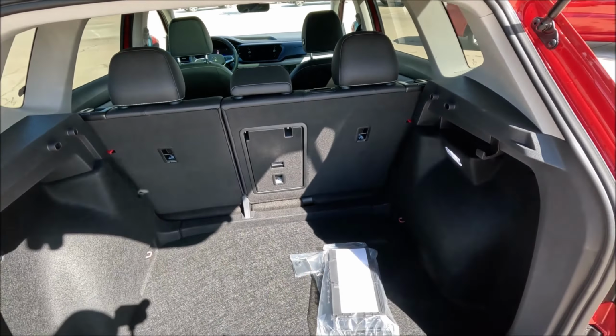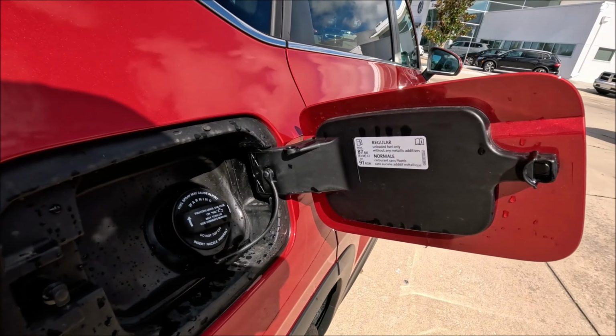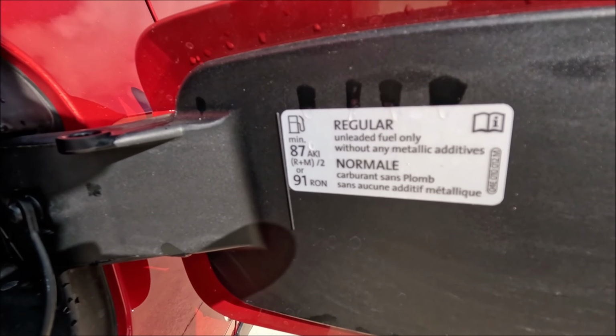All right, and then underneath, of course, we got a false floor. We'll lift that up, and there we go. Spare tire underneath as well as your tire jack there, and your tow hook and tools, everything that you guys need. Now when it comes to fuel economy, you're looking at 31, 28, 36. That means 31 combined city and highway, 28 for the city, and 36 for the highway, and regular fuel can be put inside of this Taos SE.